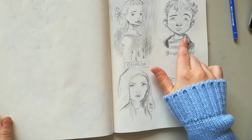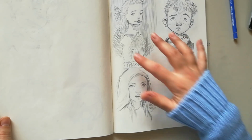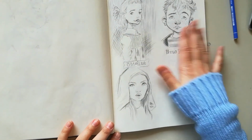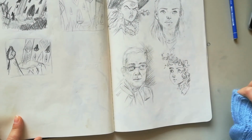These are the illustrations by Riddell. I was just looking at his illustrations and copying them because I really like his style, and I just wanted to see how his lines work. So these are not mine. The horrible one, of course, is mine. Again, Riddell, the rest is mine.